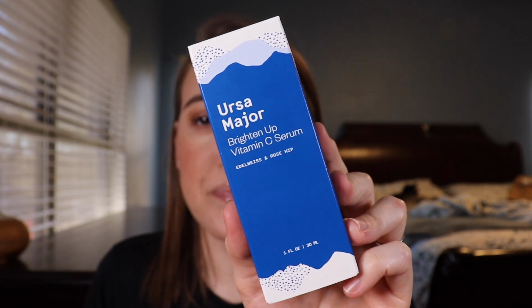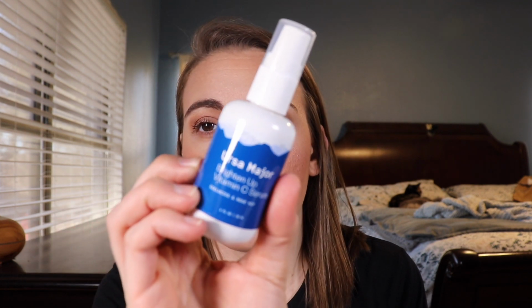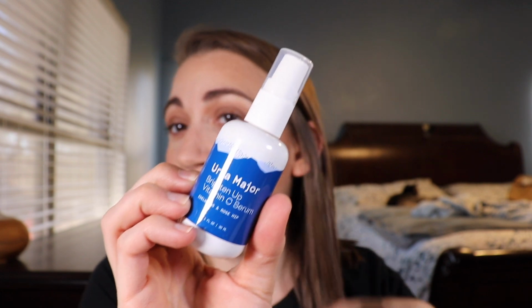Anyway, we also have the Ursa Major Brighten Up Vitamin C Serum. I have used this in the past. Oh, they've changed their packaging too since the last time I used it. It was in a black bottle before. This is a very nice, gentle, slower acting vitamin C serum, but I'm glad that I have a new bottle of that because I've been wanting to do a vitamin C serum video as well. It'd be nice to give it a re-testing, even though I haven't been using a ton of vitamin C serum. I haven't used a vitamin C specific serum in a while.